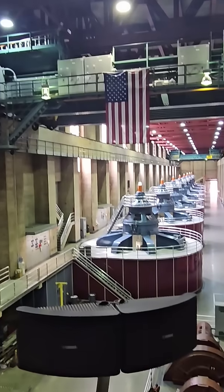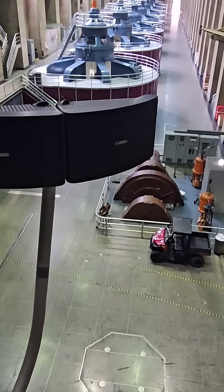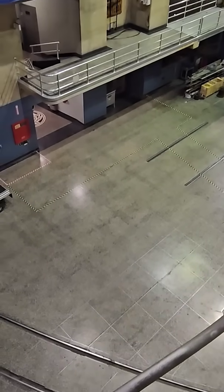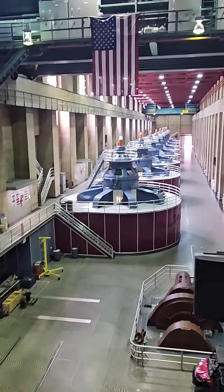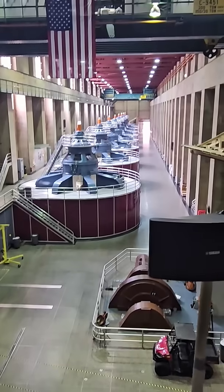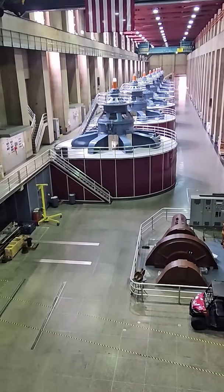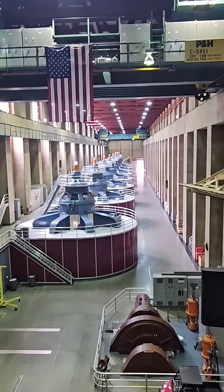We're not at the thickest portion of the dam. That is still below us, about 200 feet. The base of Hoover Dam is 660 feet thick. To give you a visual on how massive that really is, look from the back wall where the clock is all the way down to the end of the room, and that'll give you 660 feet.